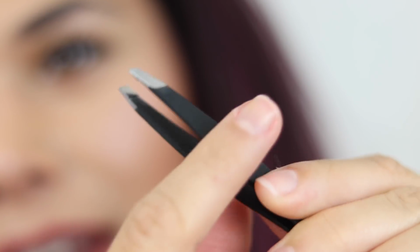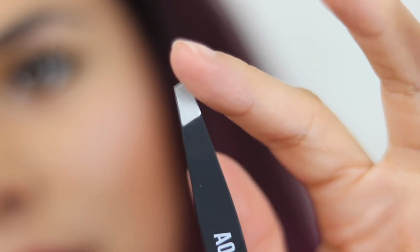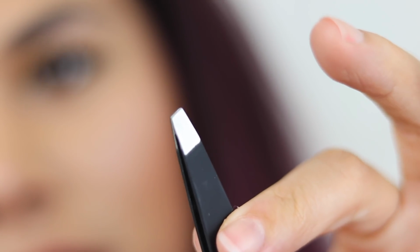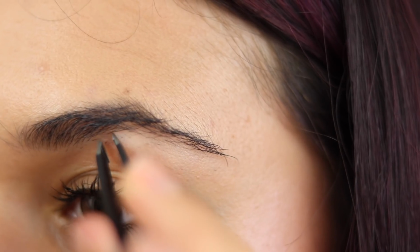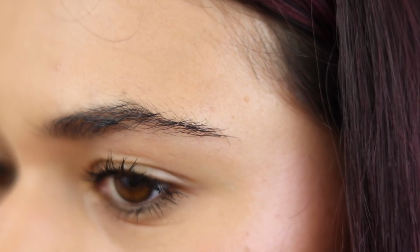So first of all, I really like the coating on these. They're almost like silicone coated or something, I don't know, but they just feel really nice to grip. And I will say that the slant is pretty sharp up here, so I'm hoping we get some good results and they can really grab on to the hair as well. All right. Okay, not bad. It's getting the longer hair as well.